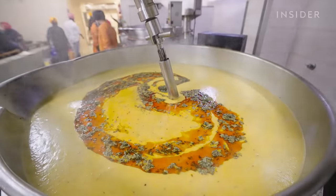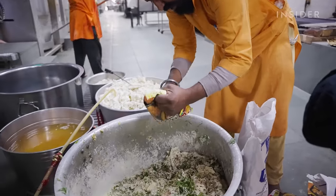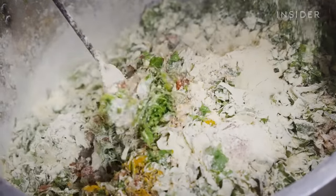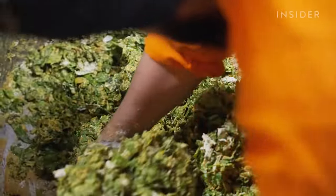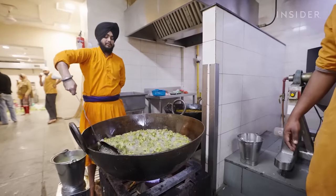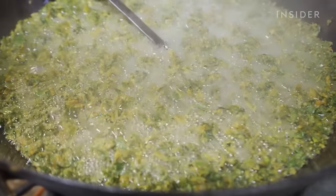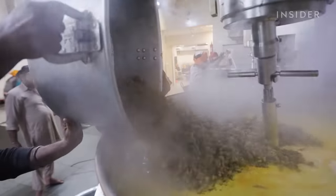While the kadhi mixes, chefs prepare the final part of the dish on the side. They mix spinach, onions, gram flour and spices in a large pot to make pakodas or fritters. When they achieve the right consistency, the mix is then tossed into a wok and fried quickly. These fritters are then added into the curry.